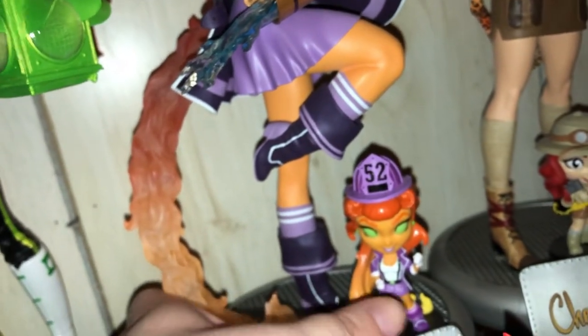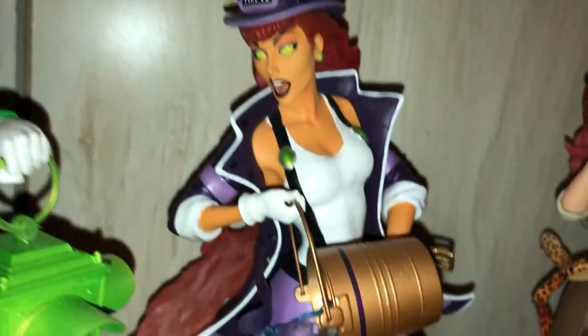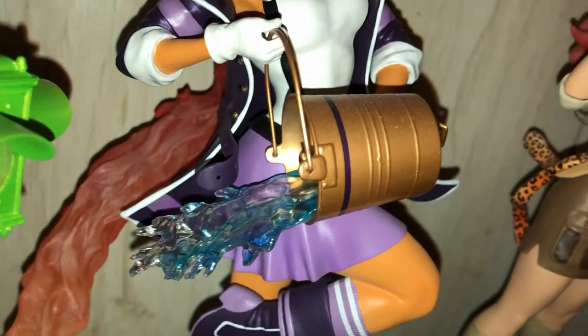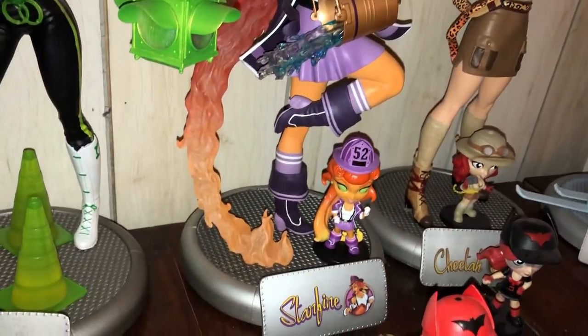If I can, you know? No, I can't do it. Not without putting the camera down again. I don't want to. But you can see here, she's dressed as a firefighter. She's got a bucket of water, and she's trying to put out her own hair. I mean, look at that. That is so ingenious.